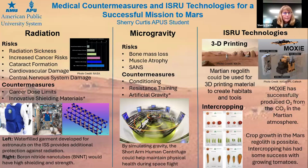Nanotube technology is being looked into now as possible shielding material. Aluminum's great, but to go from the Earth to Mars, we're going to need something a lot more resistant that provides a lot more shielding. And nanotube technology, especially if they're hydrogen infused, is a possible really good option, but we're still pretty much in the early stages of that one.